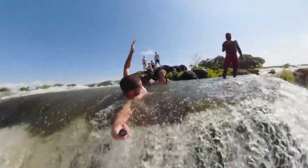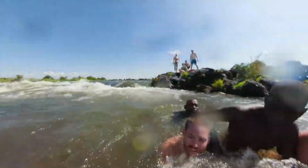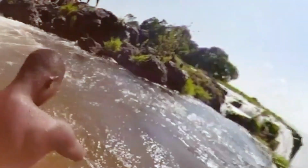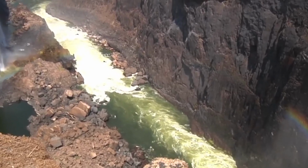You'll need to know how to swim and be a tall person to get to the Devil's Pool. This is pretty much because crossing the falls to the pool will have you submerged waist-deep in water. And being a non-swimmer, you're at great risk despite having experienced guides to take you. The pool's open depending on the water level.